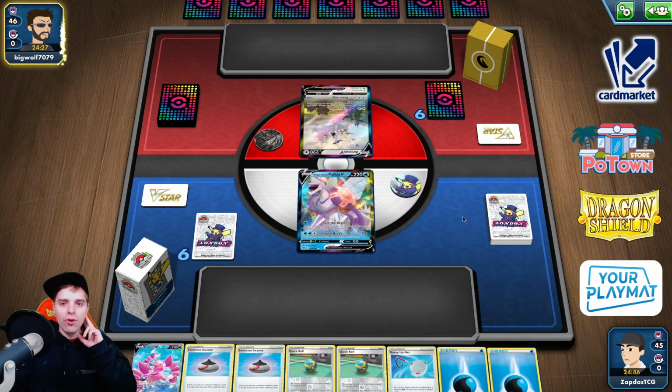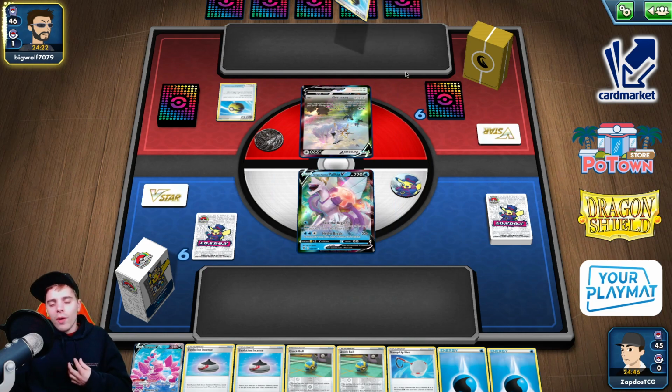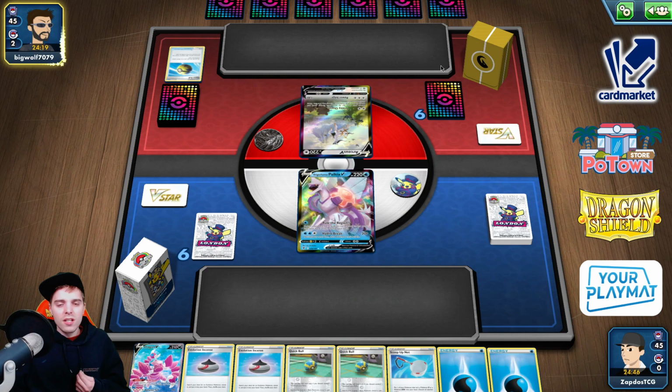I wonder if they're gonna have the first turn attachment. 1, 2, 3. They have the Quick Ball. I wonder why I would ever play Quick Ball first. They have like 2 Quick Balls in hand. Okay. Attachment of turn should always come first.